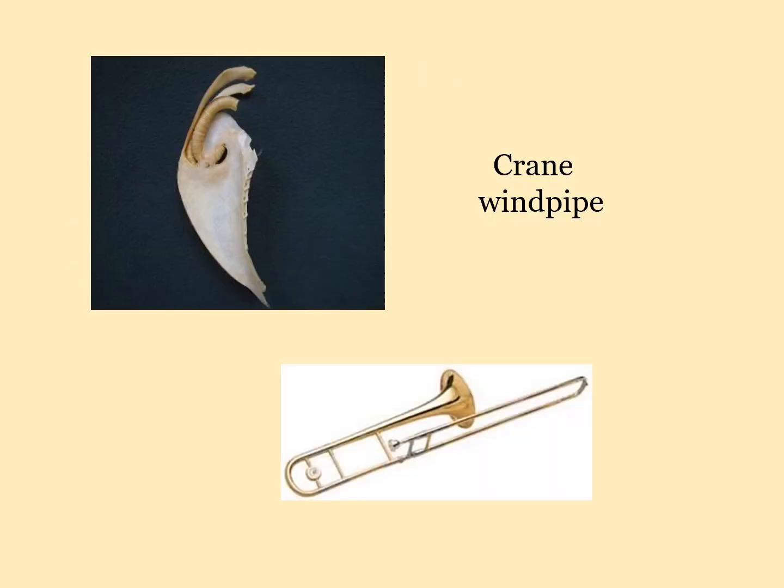The secret to the crane's loud call is its long windpipe. It sits coiled up inside their chests. Think of a musical instrument which is also long but coiled up, like a trombone.